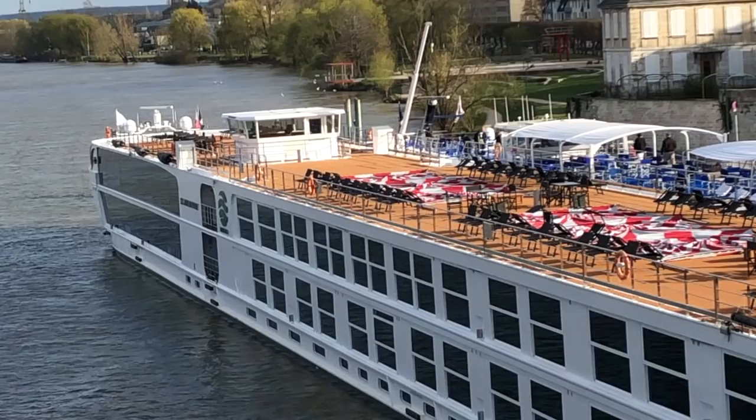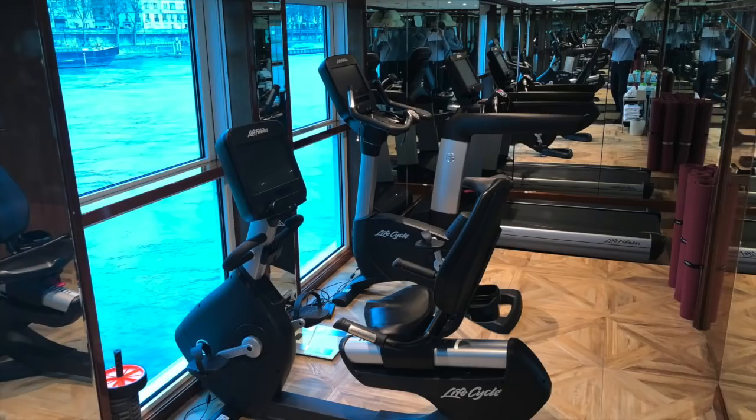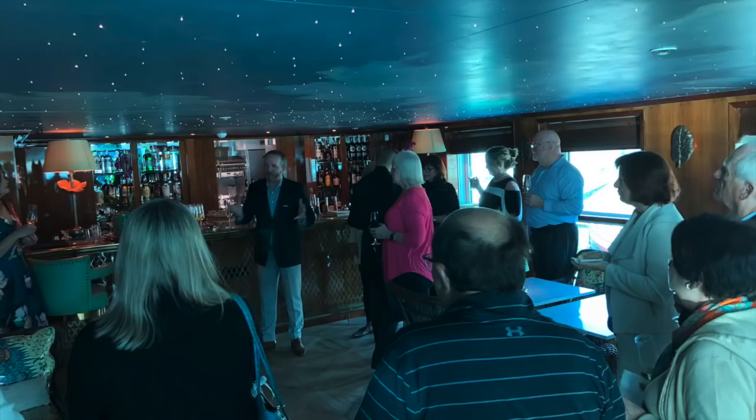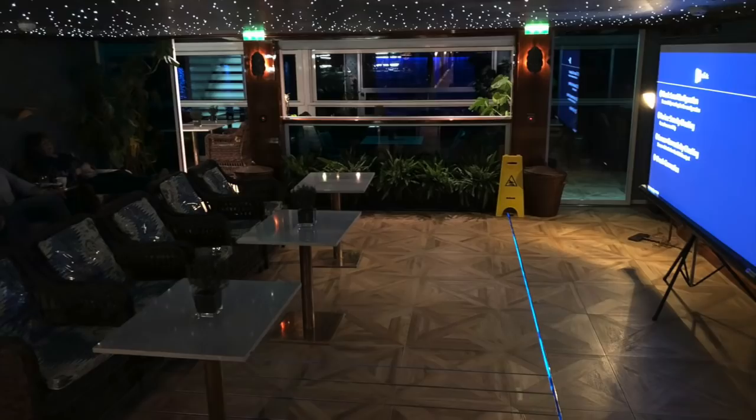Like most European river ships, there are four decks, with most of the indoor guest amenities on decks 2 and 3. The staterooms are concentrated in the back half of the vessel, along with the gym, the spa, and Club Esprit. Club Esprit, at the very back of Deck 3, is a convertible space that's sometimes a bar, sometimes an indoor pool and spa, and sometimes a movie theater.